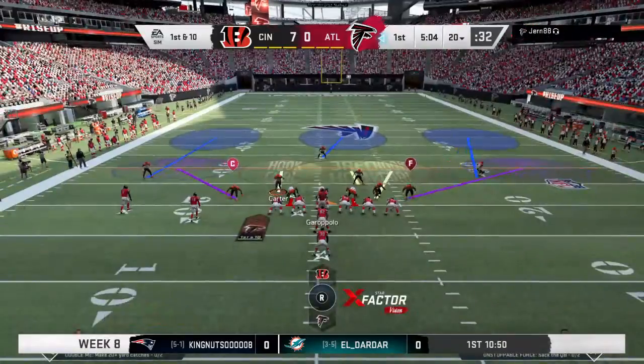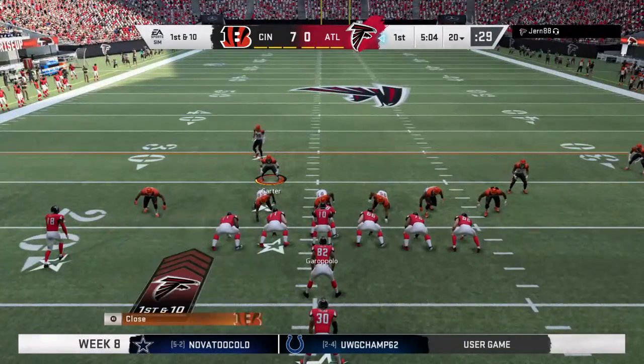About set to begin their next drive, the Falcons offense at the line. And on the first drive, 3 and out.